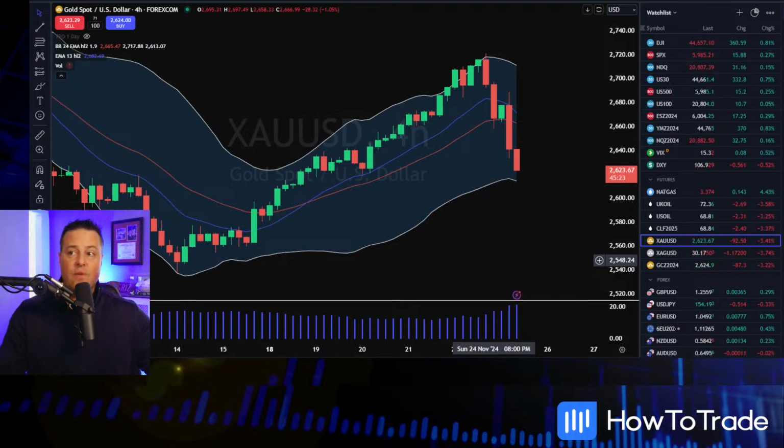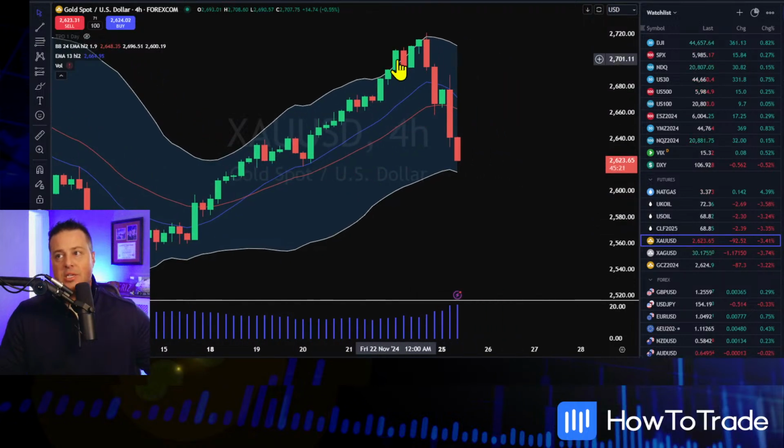So let's go ahead and look at the 4-hour chart. I love the 4-hour chart on gold. You can see right there, there's sort of your compression. There's your order block. There's your head fake up above 2,700. Then just an absolute crash of about $100, really beginning on today's open, Sunday's electronic open. So that's a major sell-off.